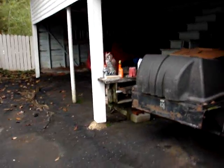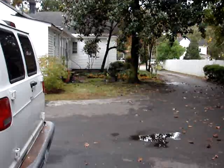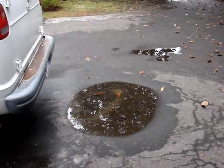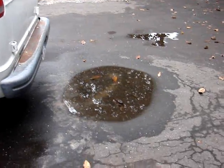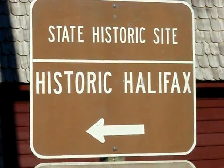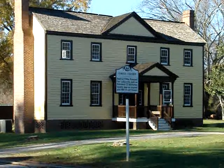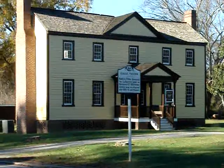I think I found the other privy, but of course I can't dig that one. A very obvious sinkhole, and right out the back door. I'd like to dig that privy.